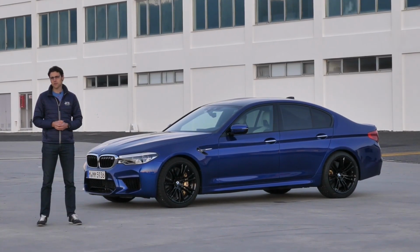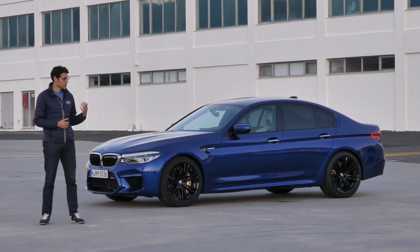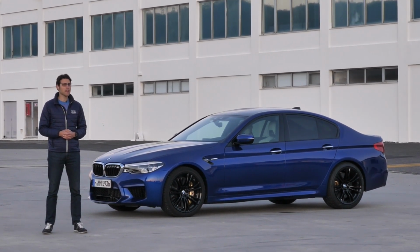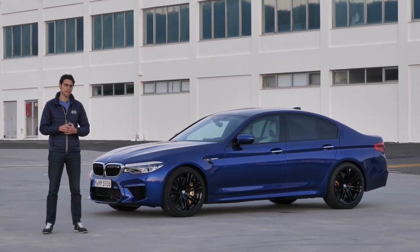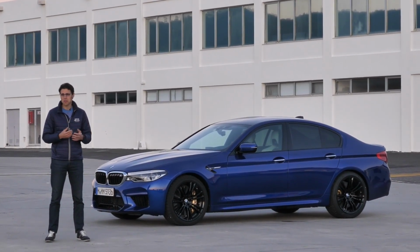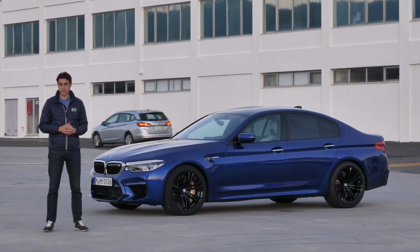And now to our conclusion for the BMW M5. Well, what a day. The car is still cooling down behind me after our hot laps on the racetrack. Exterior-wise, I think they have not overdone it. It has a sporty stance, still a lot of classic elements for sure, but in a way that you can still drive it in everyday driving life, without having this huge wing or something like that in the rear.